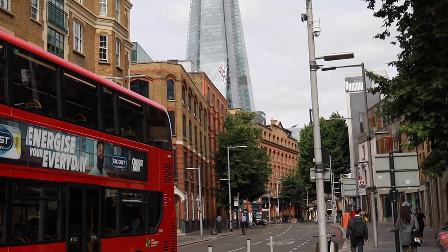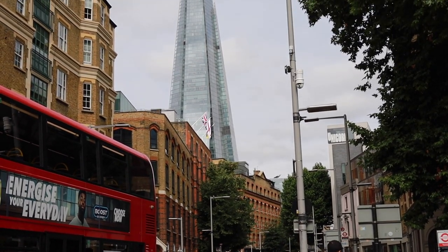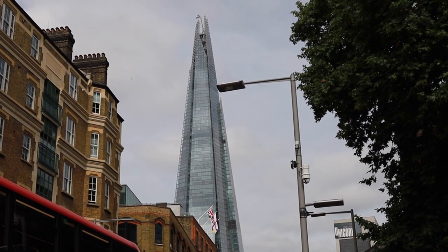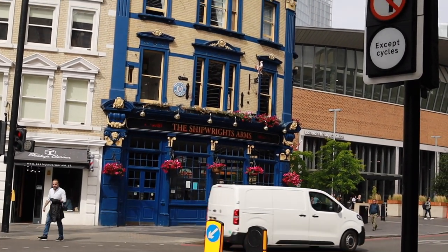We are finally in the UK to visit Pete's mom in Robin Hood's Bay, a coastal village in North Yorkshire. We've arrived in London, where we're gonna spend 2 days and then take a train to Yorkshire. I've been to London before, but it was 12 years ago.